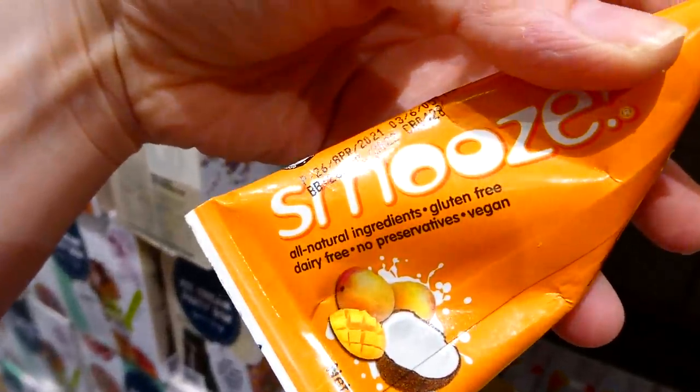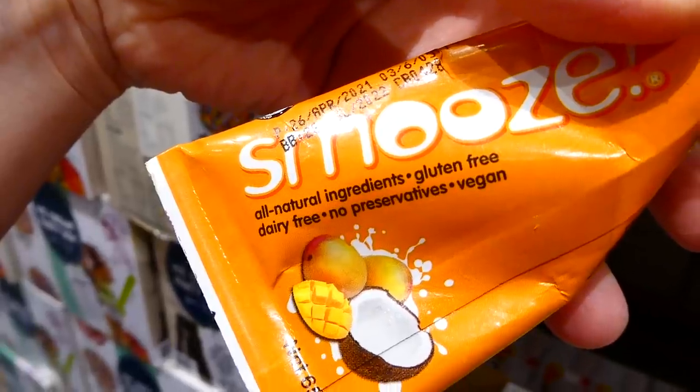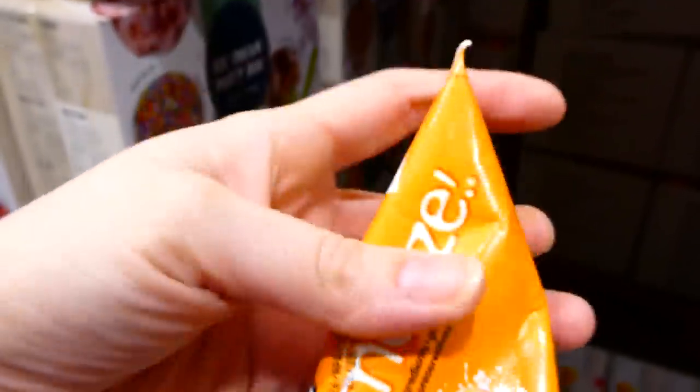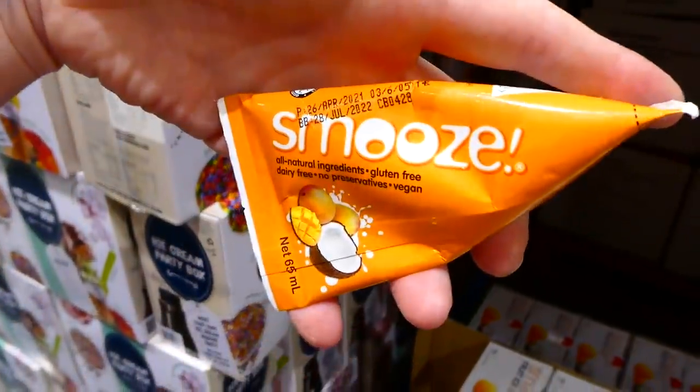They're 65 mils each. It says all natural ingredients, gluten-free, dairy-free, no preservatives, and vegan. And there's your ingredients. So those are neat. Those are a nice little alternative to an ice, like a freezy or an ice lolly.